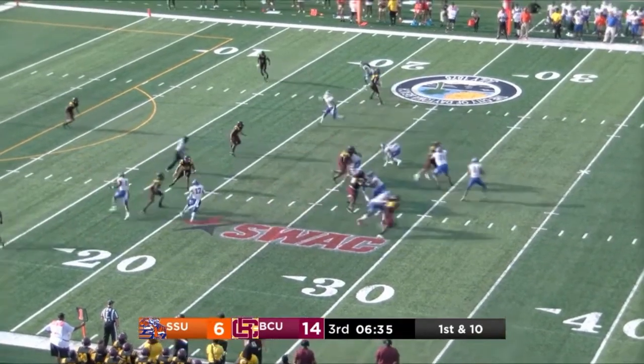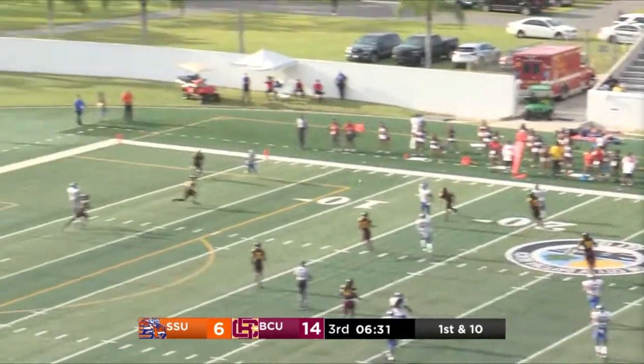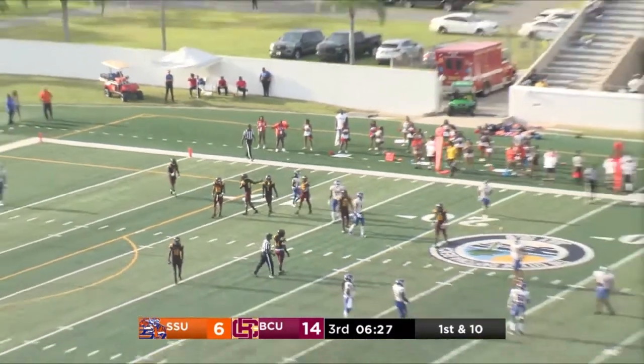Two receivers stacked up to each side. Adams takes the snap. Has to roll to his right. Eddie Walls is chasing him. A flag is down. He throws the ball incomplete to the 10-yard line. I agree. That is a hold.